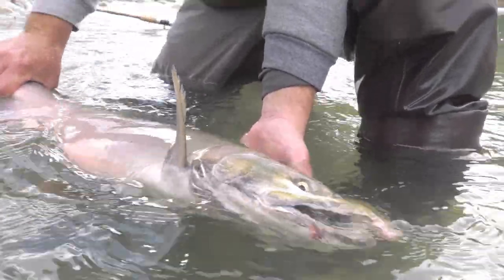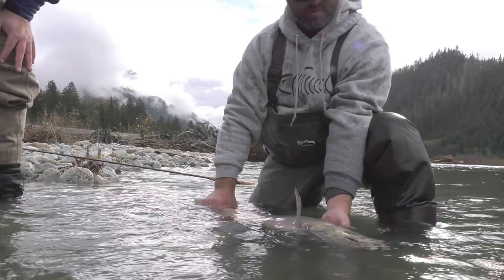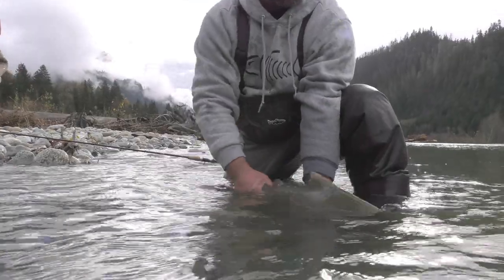Big buck. Big wild buck. It's gonna do his job to replenish the stocks for us going forward. Nice. And he'll be good to go.